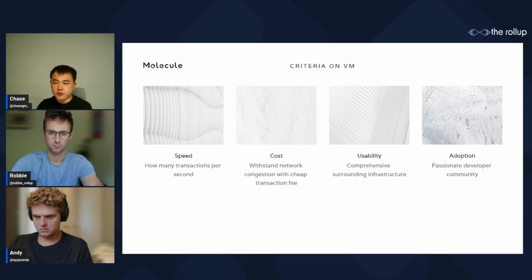How we decide on the VM is twofold. One is we as a team have been in the Solana ecosystem for more than 2 years and have seen firsthand how the Solana Foundation, together with us, activating at different hacker houses, built up a very strong community of developers. And two is really on the technical side, which is looking at speed, cost, and usability. I talked a little bit about speed and cost in the past few slides. And usability is really about the infrastructure that's built around that ecosystem or that VM, such as EVM, SVM, and MoveVM. And that brings us to adoption, which is really the most important part.